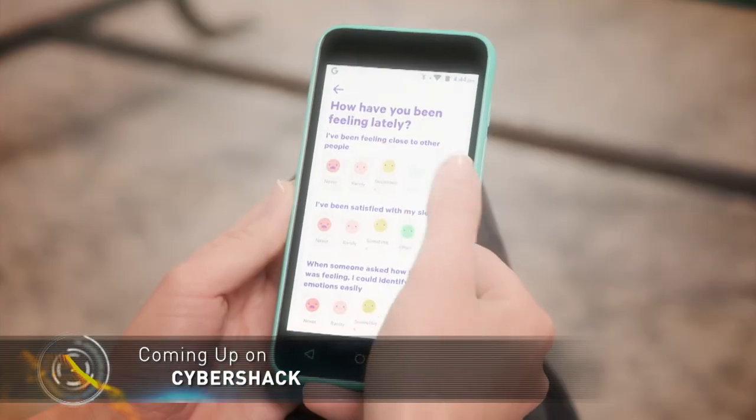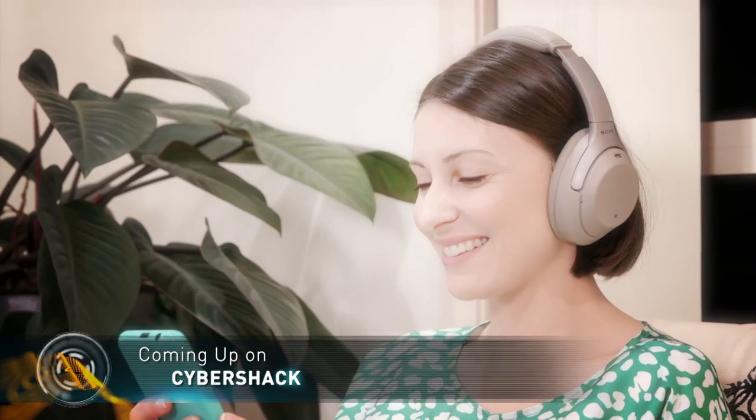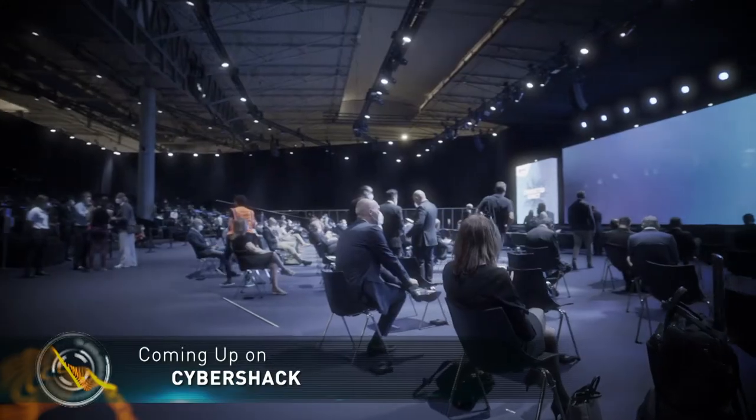Coming up, our top 5 apps for the Jimmy Play to keep the kids safely entertained. And we'll see what was unveiled at this year's Mobile World Congress in Barcelona.